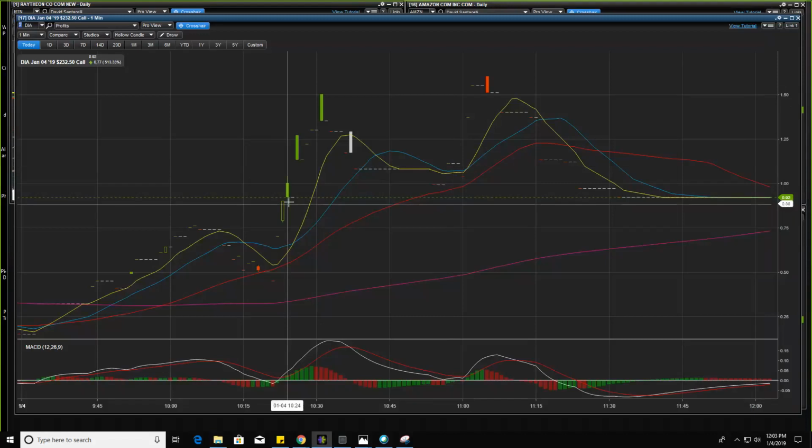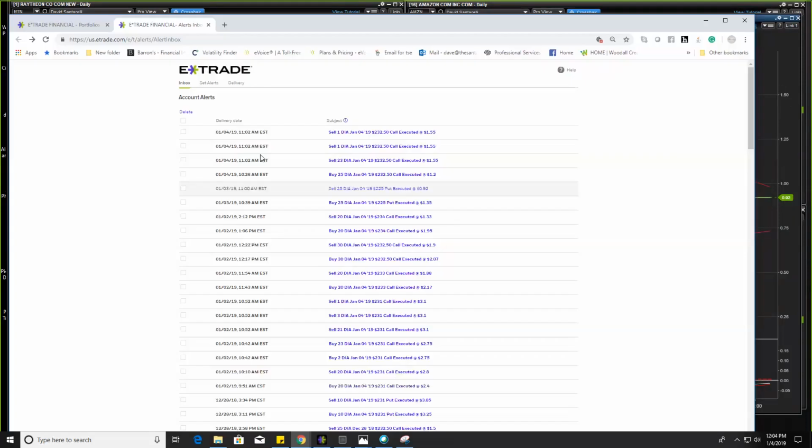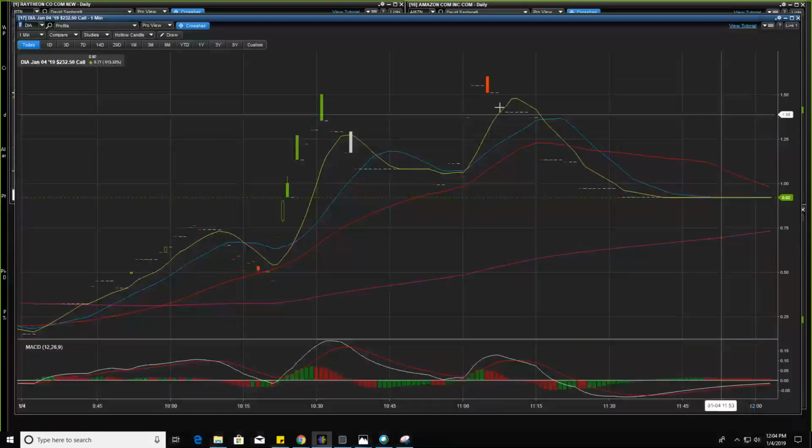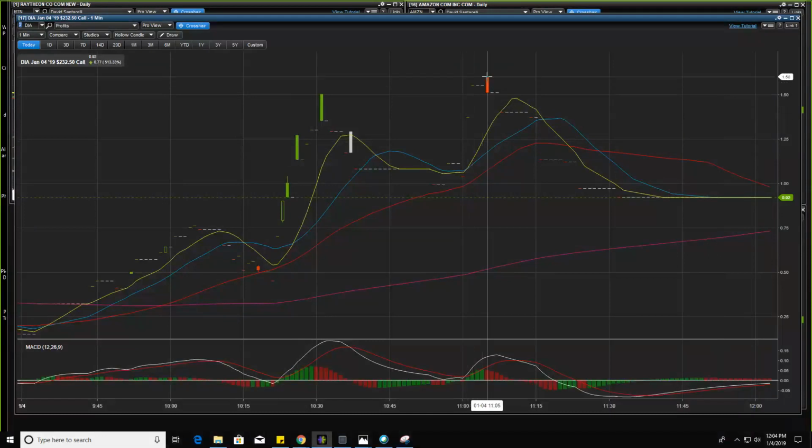As you can see, 10:26, that was right here, like I said. And then when was the exit? The exit was 11:02. If you look here, 11:02, here it is right here, $1.55. That's my exit right there, showing up on the charts. Here was my entry, here was my exit. We exited just about perfect timing. It went up to $1.60.